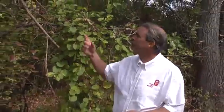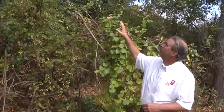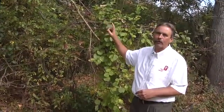When I was talking about the vines on the tree, we saw the woodbine on the other ash tree. This is a tree here, another ash tree actually, that does have poison ivy on it. You can see the color of this, the poison ivy does turn actually a nice orange in the fall. However, this would be a tree that we would have to be extra careful with if we were going to climb it because it does have poison ivy.